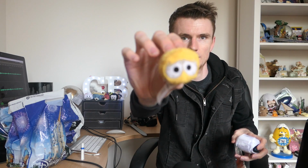As you can probably see behind me, I bought the Wall-E, show it to the camera there, Wall-E, and the Eve plushies from one of these shops in Magic Kingdom. It was actually the shop that's connected to where Talking Mickey is at the front of Main Street USA. So you come in the main entrance, turn right, and the shop's right there. Really good shop actually, loads of good things in there.